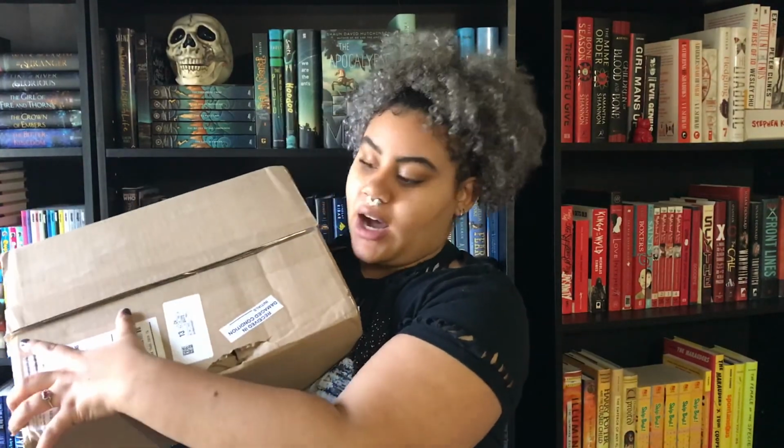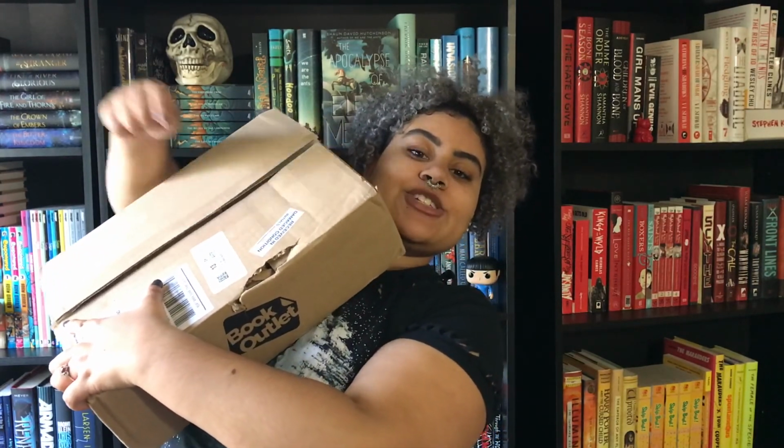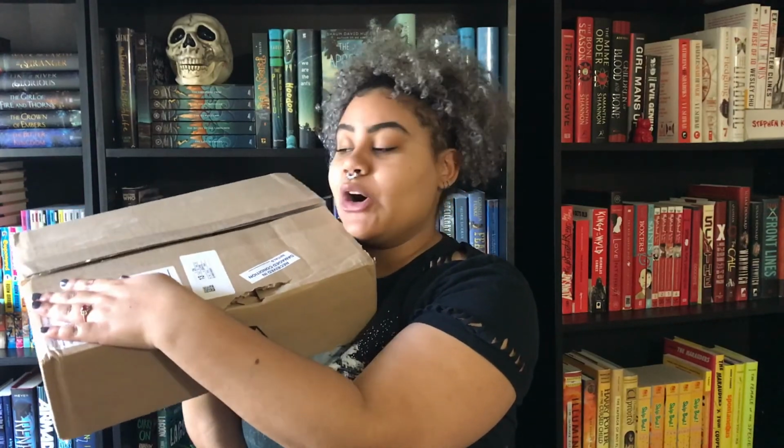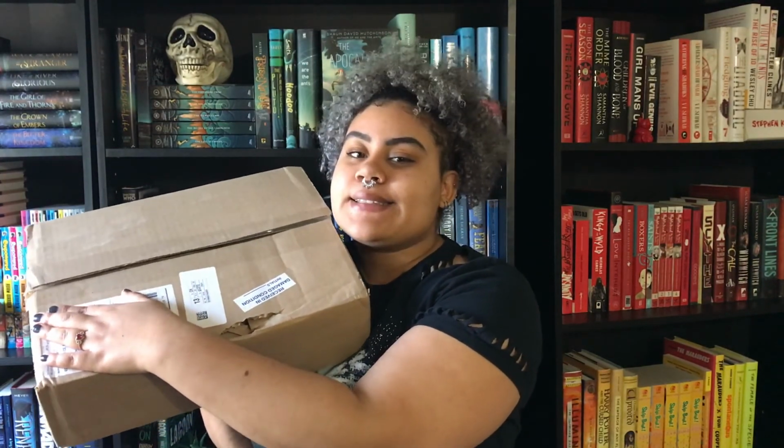So here is the box. As you can see, there is already some damage done to the box. I don't know how I feel about that. I'm hoping the books are okay and only the box got the brunt of it, but I don't think I can really say much because Amazon likes to damage my things as well, so it's not like I can blame Book Outlet for my box being dented. So hopefully the books are okay and the damage was only done to the box.